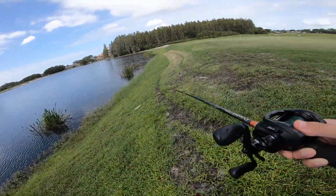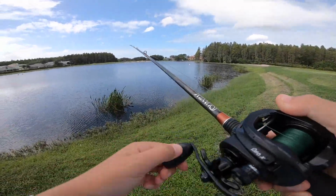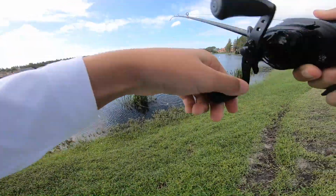Such a nice day out though. The humidity is really, really low right now. Oh my god, I had one blow up on the buzzbait. No way.